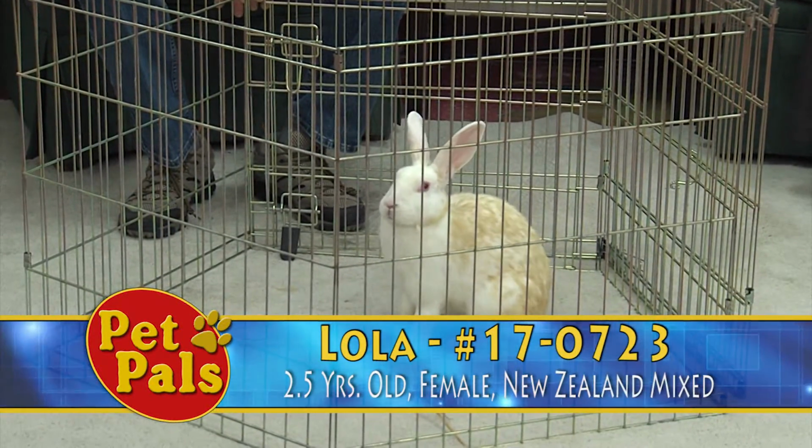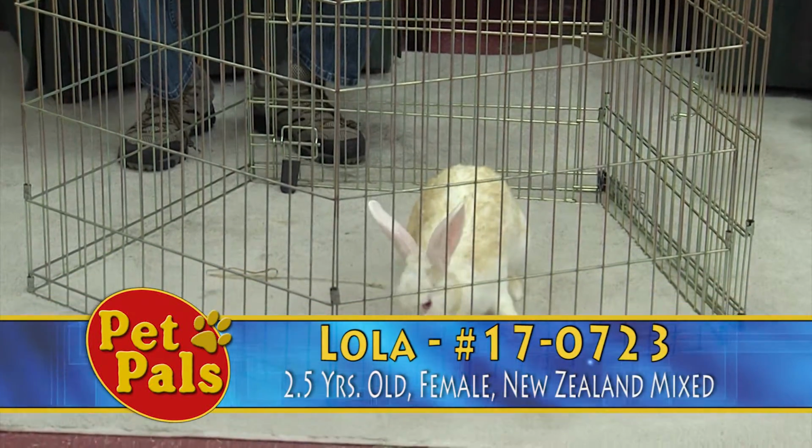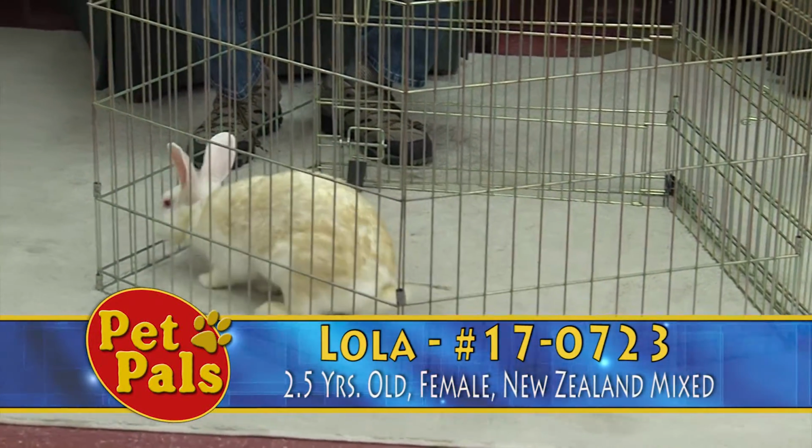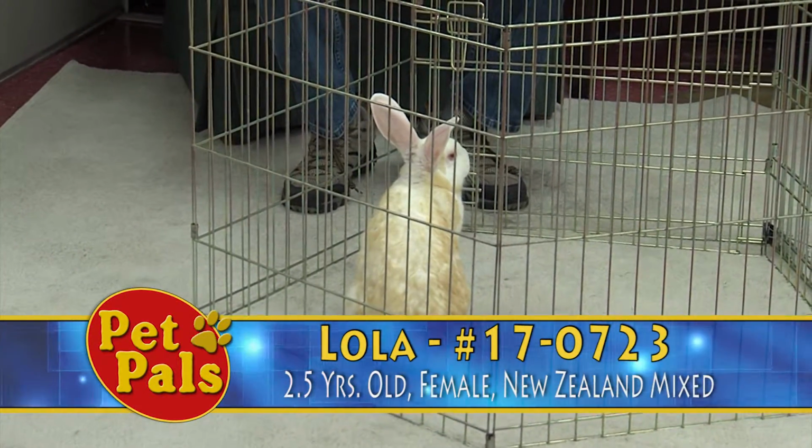But she's about 2.5 years old. One of the things with bunnies you need to know is that they are prey animals. So as with any domestic animal that you choose to take into your family, you need to protect them. You need to make sure that they're safe.